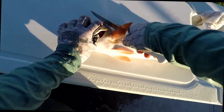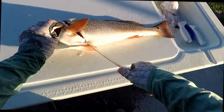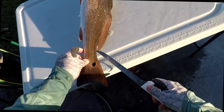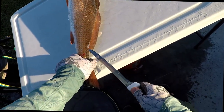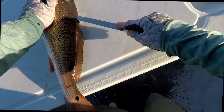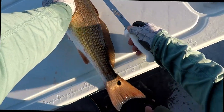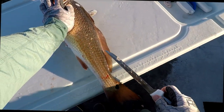Go ahead and make a cut behind the pectoral fin all the way down to the backbone. Go down through the belly like that. Now what you're going to want to do with this one is I like to start right here about where the tail starts at the body, and just go ahead and make you a little slit, and then you're just going to follow along. You don't need to go too deep, and I've tried this all kind of ways first, and it makes a lot of sense to do this backbone cut this way. For whatever reason, this always works a lot better.